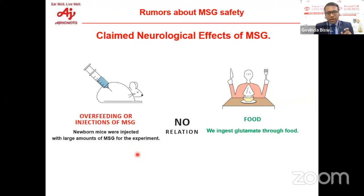Now, if we read between the lines of that research, we can clearly see the procedure itself was faulty because it was injected in high doses under the skin. However, whether from a natural source or through commercially produced MSG, whatever a human being consumes will be consumed orally or through a regular diet. It has never been injected, and the quantity of glutamic acid he injected was so high that it was equivalent to the weight of a horse. So the overall scientific procedure of conducting that research itself was faulty. So it cannot be claimed or ever proved with scientific evidence that MSG has an impact on neurological cells.